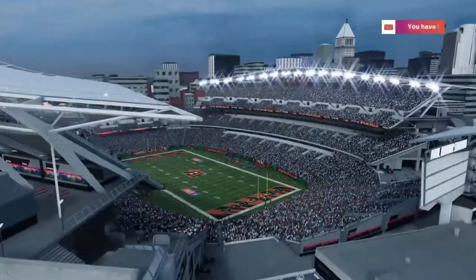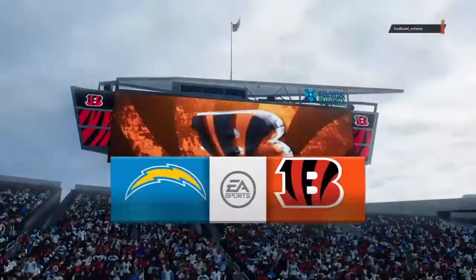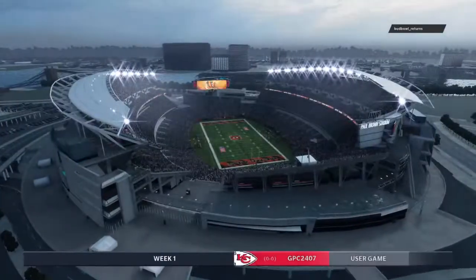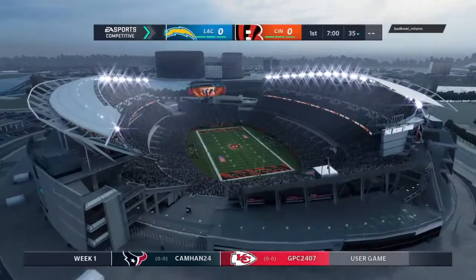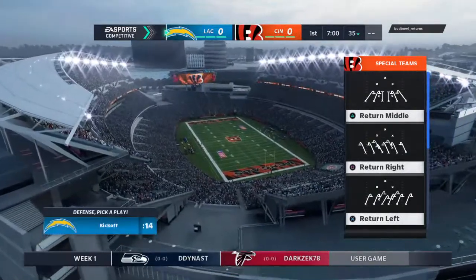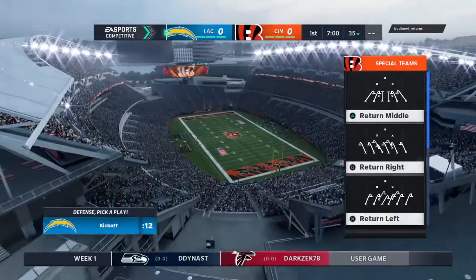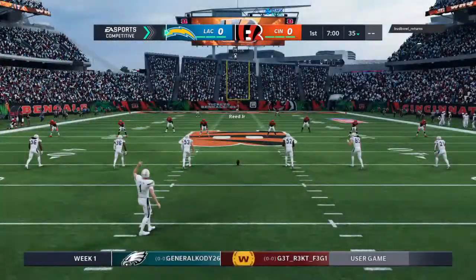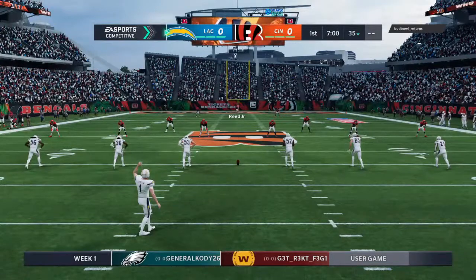It's the NFL on EA Sports, and there you get a look at Paul Brown Stadium on the banks of the Ohio River in Cincinnati. The scene a few moments ago, here it is. It's unlike any other in sport as both teams made their way out of the tunnel. These folks are fired up as their guys are ready to do battle between the Los Angeles Chargers and the Cincinnati Bengals.